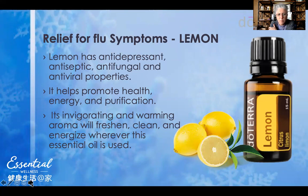Oh, and despite what people are saying, I'm not a big one on taking lemon essential oil and water in the morning. I don't really think that it is as effective as some people say. I would use it more for cleaning and just invigorating smells around the place.